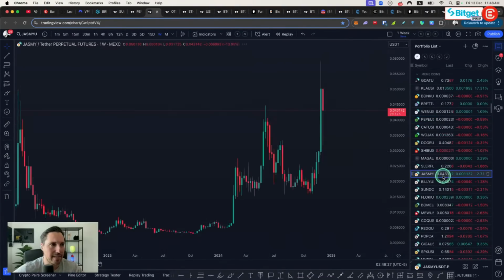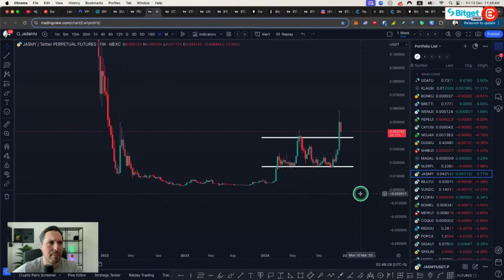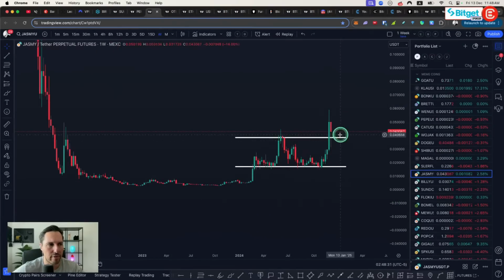We already got our Jasmy trade in very, very early. This is super powerful, holding above the top of the range, flush down pretty much. I think that's as bad as it will get for Jasmy. The rest should be full vertical send from here.